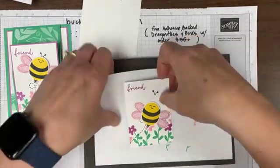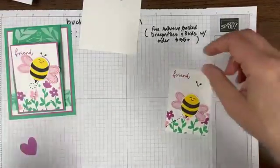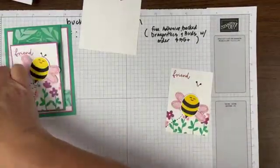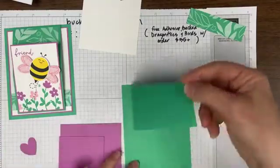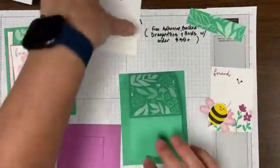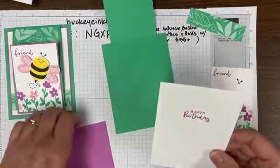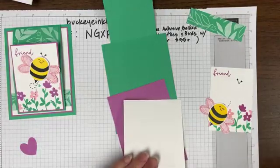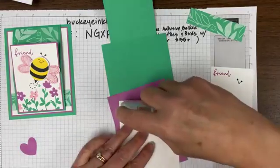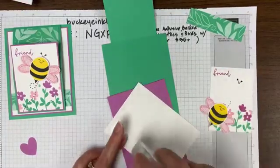So I think all our stamping is done. That was a lot of stamping, which I love because I think that makes it more fun. Okay, so coming back now, we've got this easel piece already made. I'm just going to mount the basic white on the larger mat here, the Petunia Pop mat, the bigger one that goes on the inside of the card.